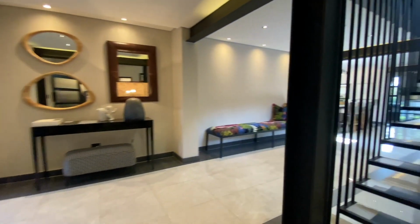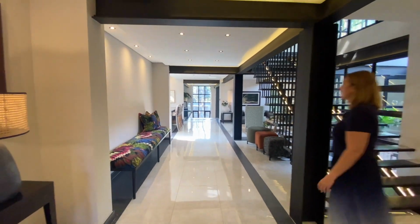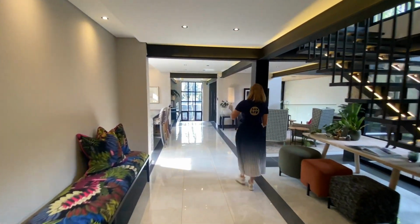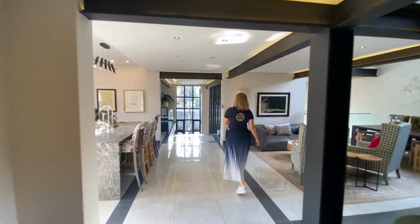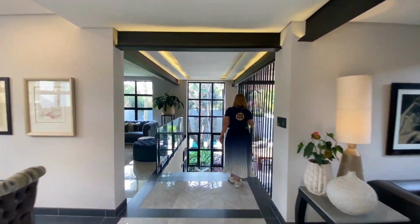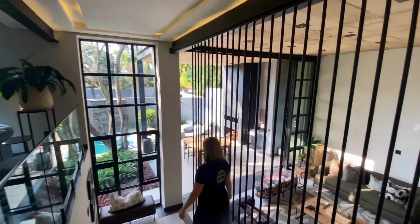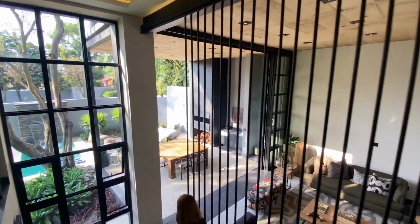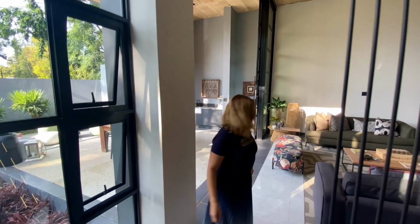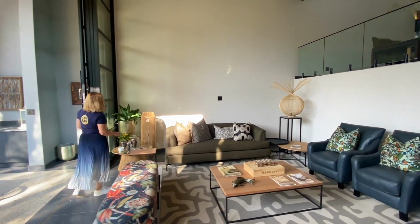Love this. This is so nice, so modern. And I mean, just your eyes immediately drawn to the water feature that we're going to see now, as well as that floor to ceiling glass window, again custom made black window frame. And this changes to rectangular from the square. And now we're stepping into another entertainment space.